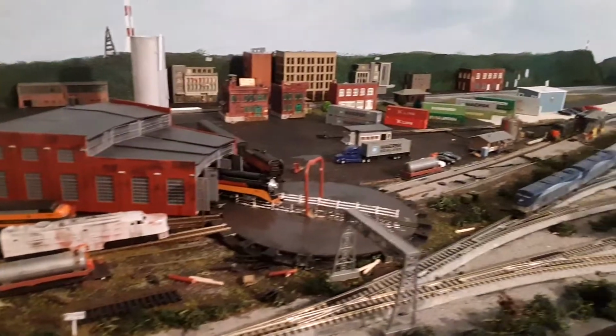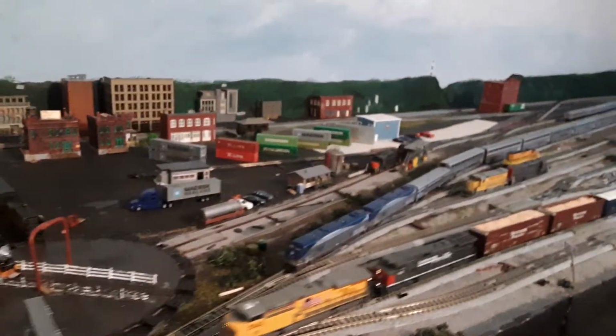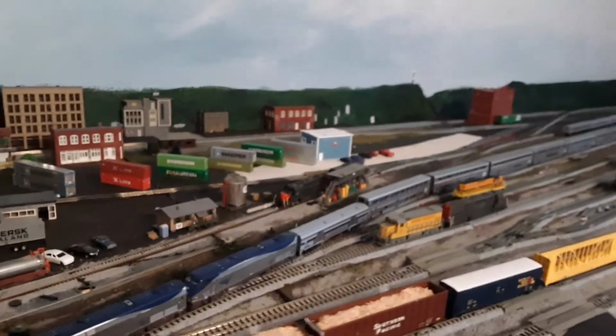This is Scott Johnson in Oregon City, Oregon. And today we're just going to take a little tour of our layout.